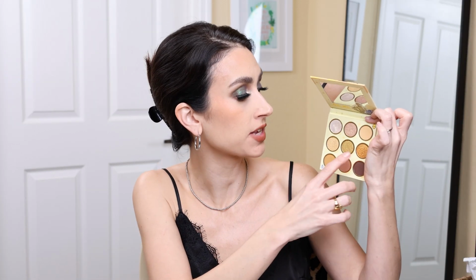I love the shimmers, and I love that they've put this Super Shock up here. It is such a beautiful white gold. It's perfect in the inner corner. I love that they have a deep dark brown matte for deepening out the outer corner, because you can create very light, bright looks with this palette, but you can also deepen it up with this dark brown.